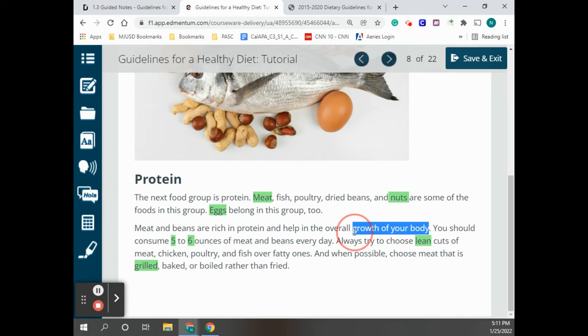I believe this is a question. What food group helps with overall growth of your body?